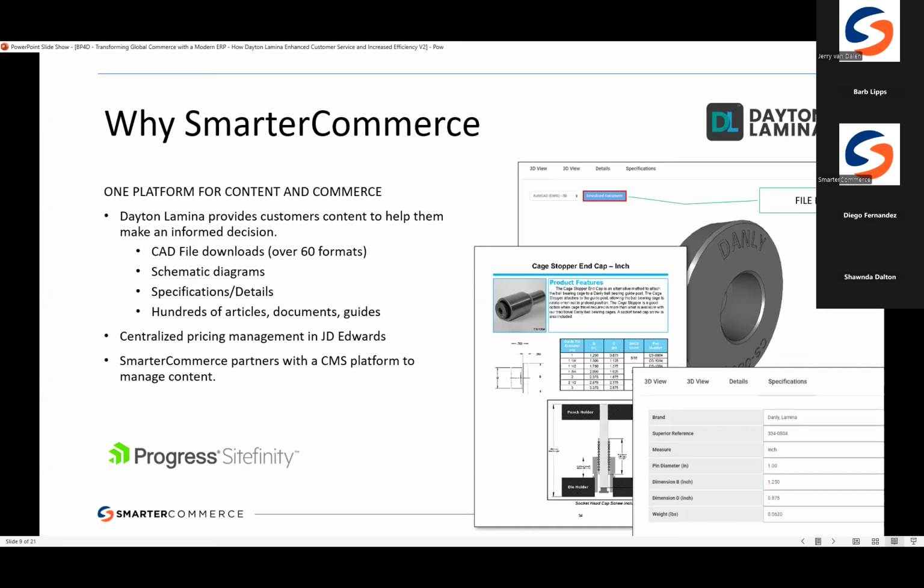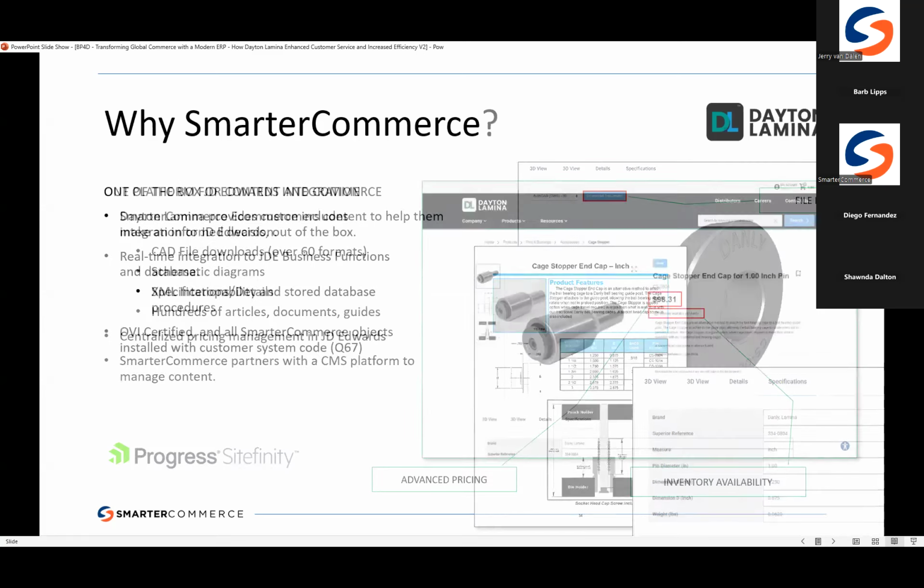It was very important that we have centralized pricing management. Prior to our e-commerce tool, we were doing pricing in a couple different places, which was causing credits or debits to be initiated because our pricing was not always correct from what the customer was seeing. And Smarter Commerce partners with the CMS platform to manage the content, which is Sitefinity.